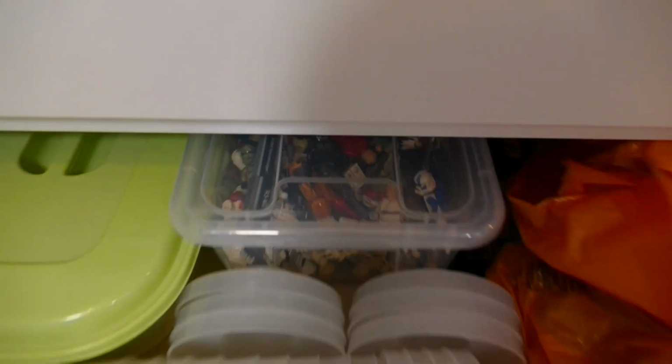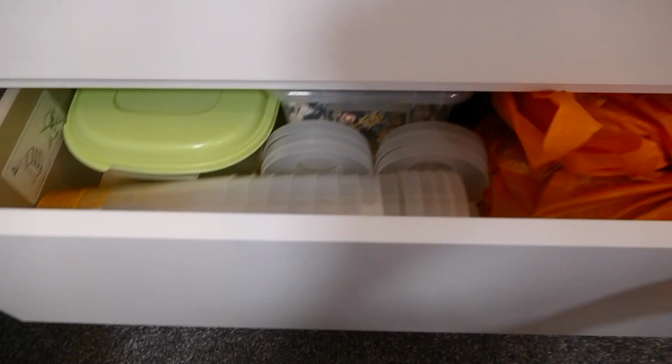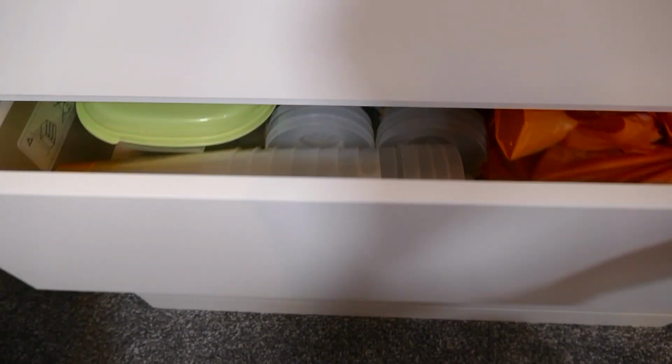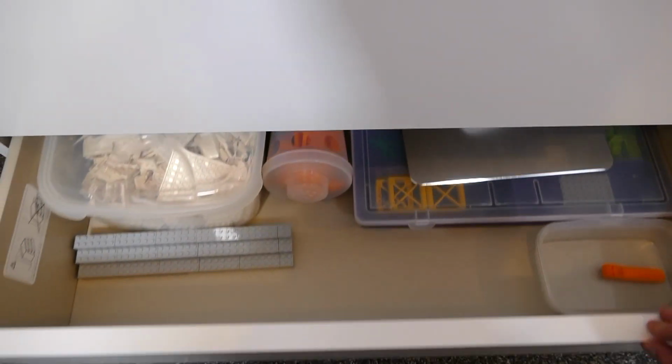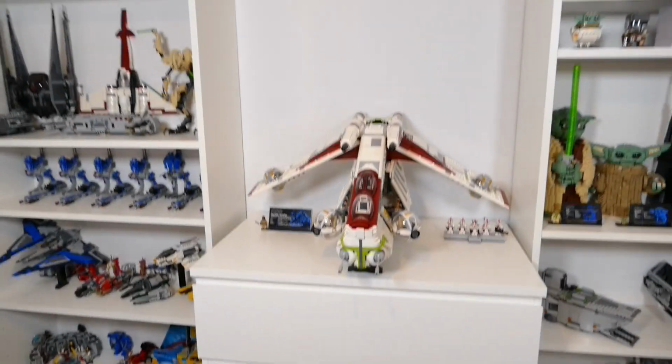Like this one here has a bunch of parts in it, as well as the one underneath here, which also holds all of my minifigures, so that's a nice thing I have there, and a bunch of empty brick cups as well, which I can use to get some more pieces from the LEGO store. And the bottom one here is a little bit less used, but has a bit more space for the future, which is great. Now, let's move on to the real exciting stuff, the LEGO displays.